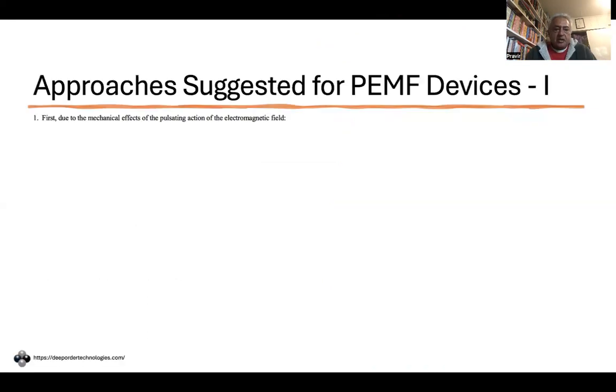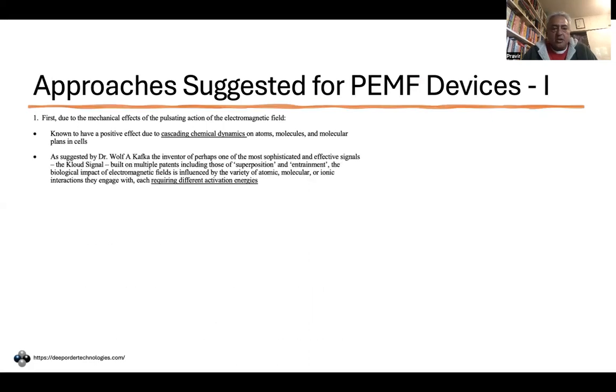So when we get to practical considerations, let's first consider the mechanical pulsating effect of the electromagnetic field. Now, this is known to have a positive effect due to its cascading chemical dynamics on atoms, molecules, molecular plans and cells. However, not all electromagnetic fields are equal. They all won't have this profound cascading chemical dynamics. And I want to draw attention to one particular signal that has this, which was created by Dr. Wolfgang Kafka. It's called the cloud signal, and it's built on multiple patents.